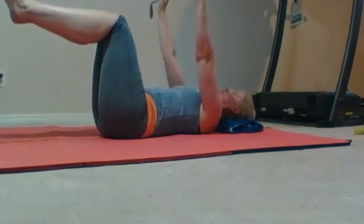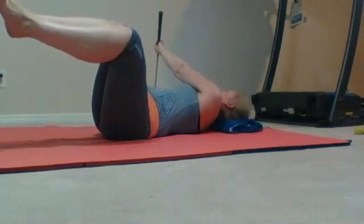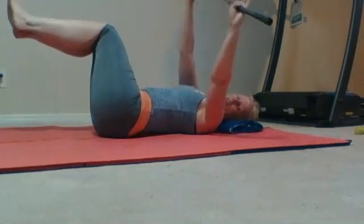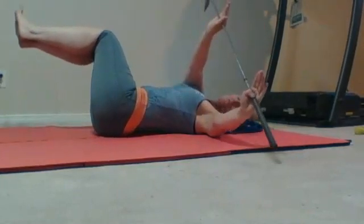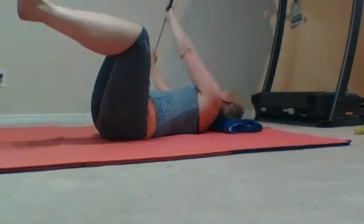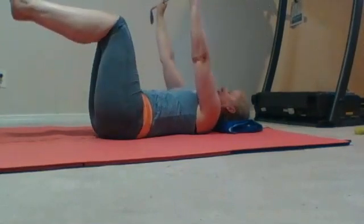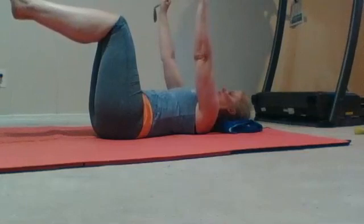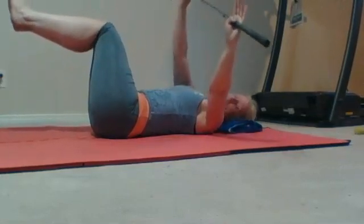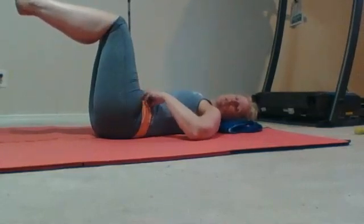So we're going to go opposite ways. So controlling through and coming back. So we're getting that rotation through the hips and through the upper trunk, that thoracic spine. Quick question for you. How far do you know to go? Is there a point where you should stop, or is it when a hip or a shoulder comes too far off the mat?